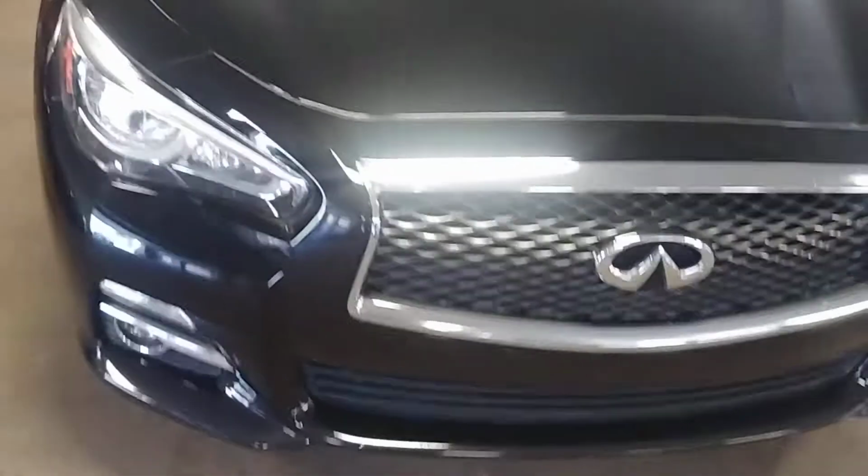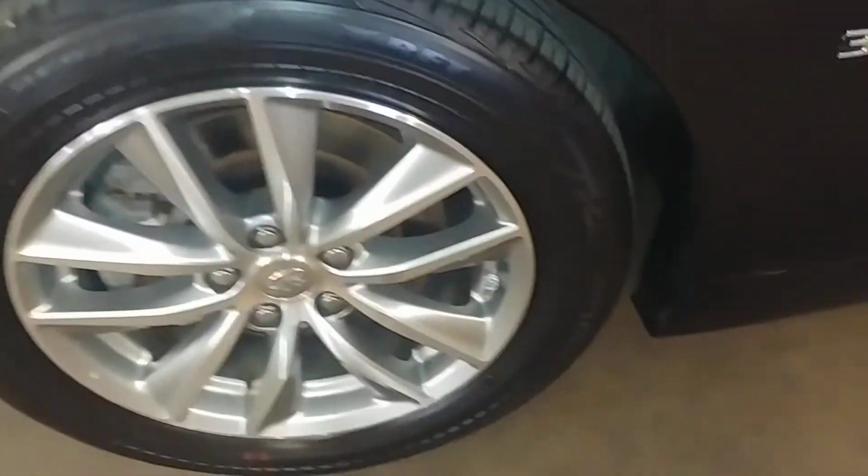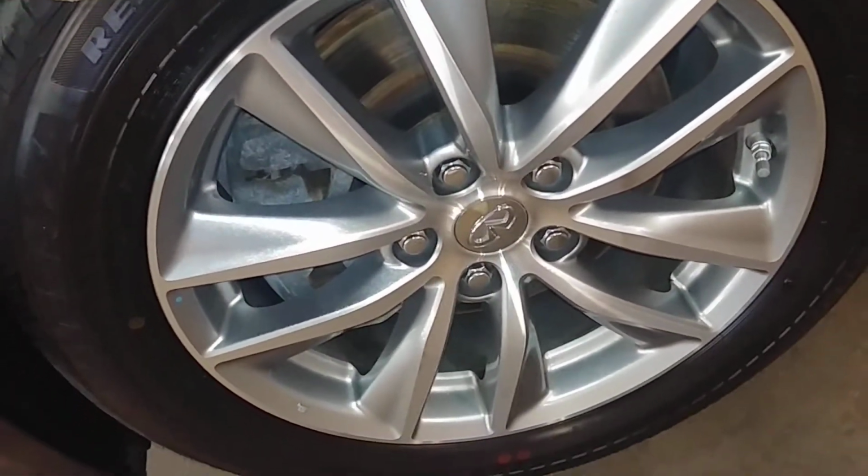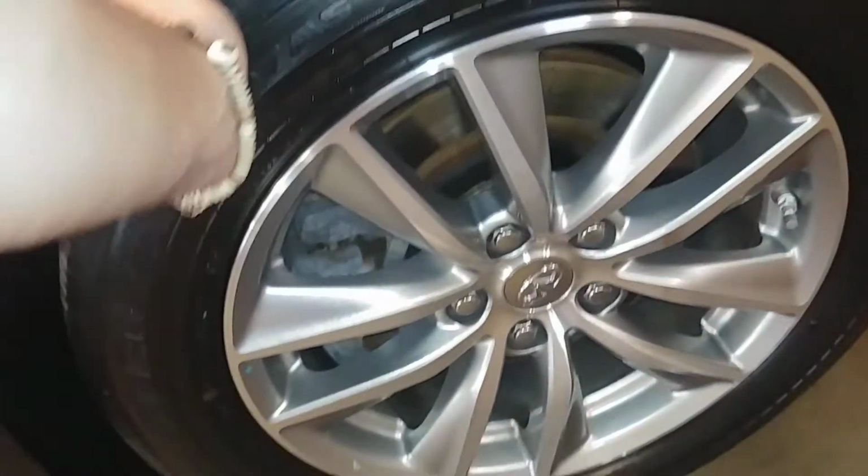Your front bumper looks pretty good. Your front hood looks good. Your front fender looks nice. Your front driver's rim, very nice. I don't see curbing. Let's check out your tire thread. Just at 6:30 seconds. Let me double check it.